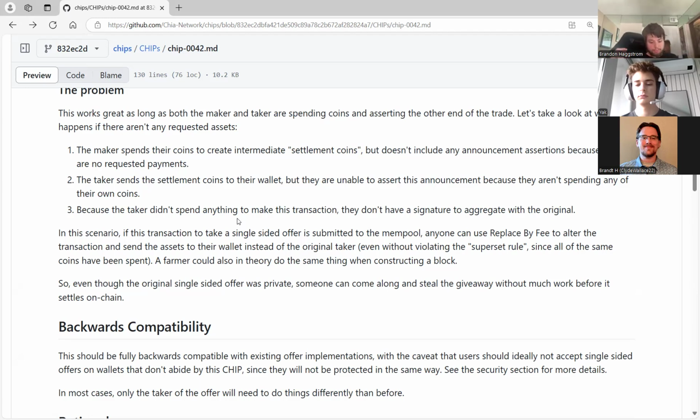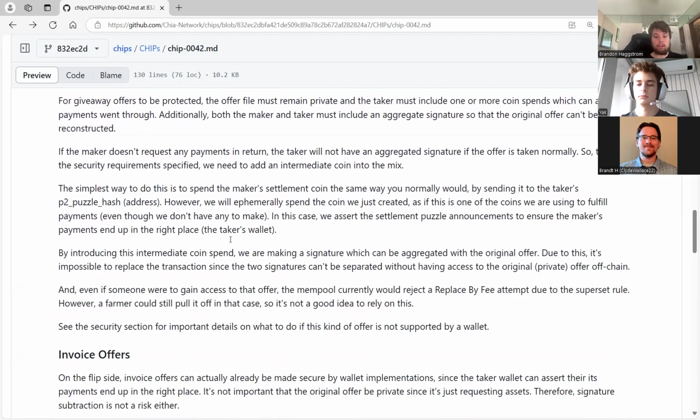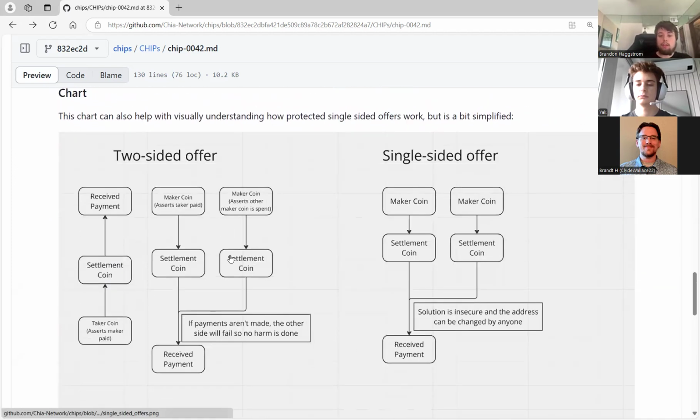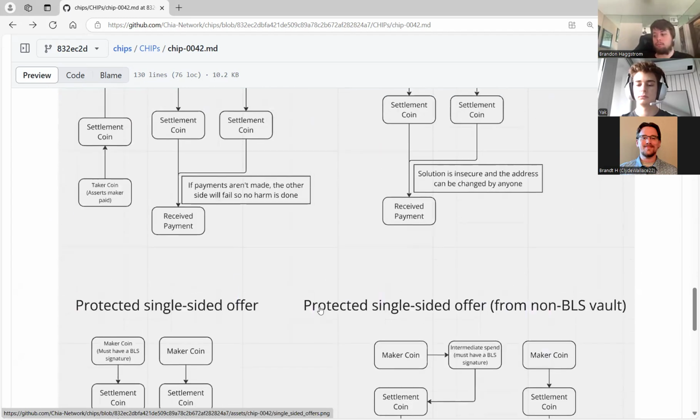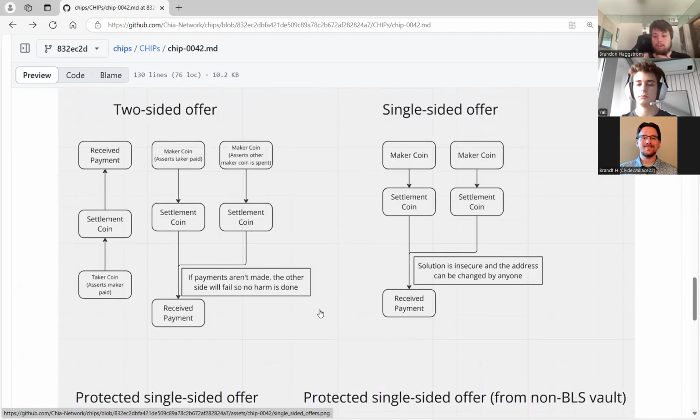On the flip side, the taker is spending their coins to create a settlement puzzle, which is then spent. And that announcement that's created is the same one that the maker is asserting. They are also asserting an announcement from the maker's coin. That way, if the maker's side is removed from the transaction, the taker will not pay their side either. So both of these announcements going each way prevents the offer from being manipulated by someone, such as a farmer or anyone observing the mempool. They can't replace by fee the transaction and mess with it.